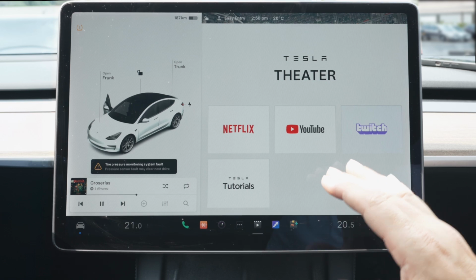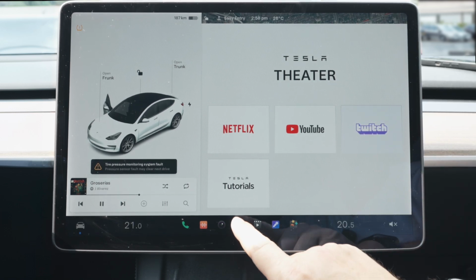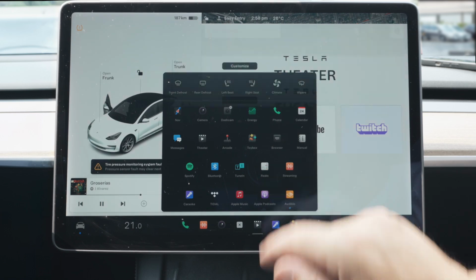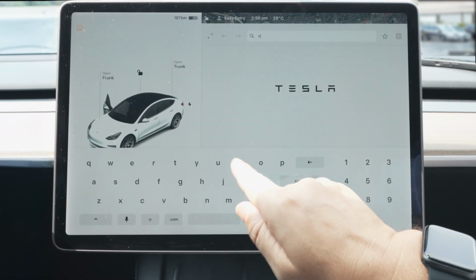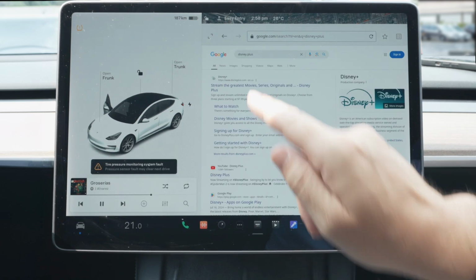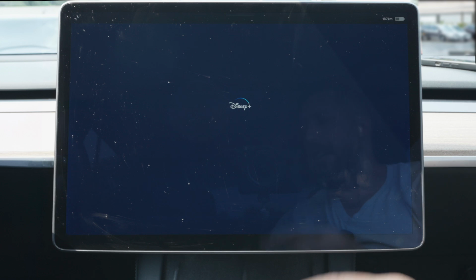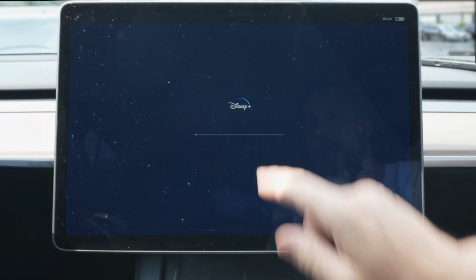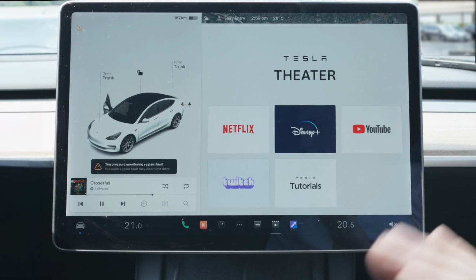All right, if you are in the Tesla theater and you don't see Disney, there's an easy way to add it. All you're going to do is go to your menu. We're going to go to browser. You are going to type in Disney Plus, like so. You're going to go to the website for Disney Plus. As you can see it's not full screen, so we can actually exit that, and now it's in your Tesla theater. So it's that easy.